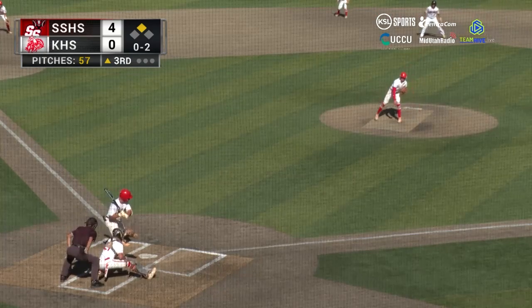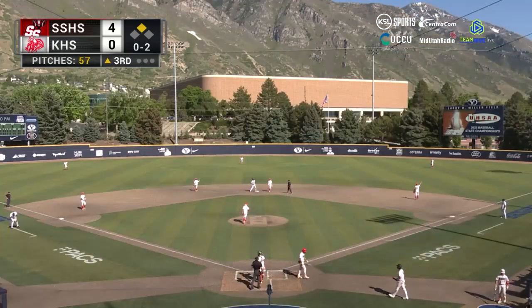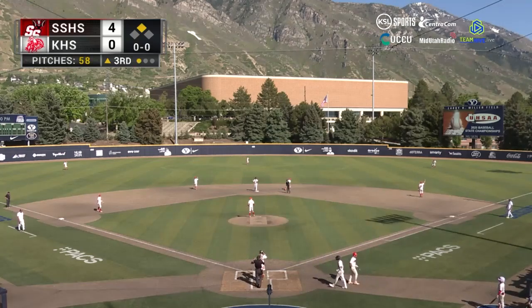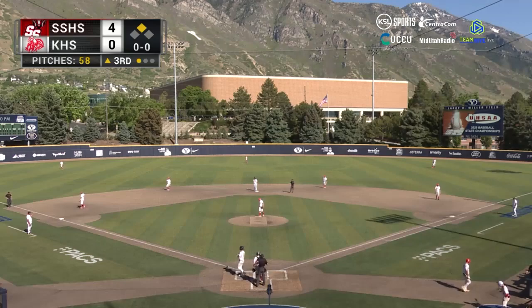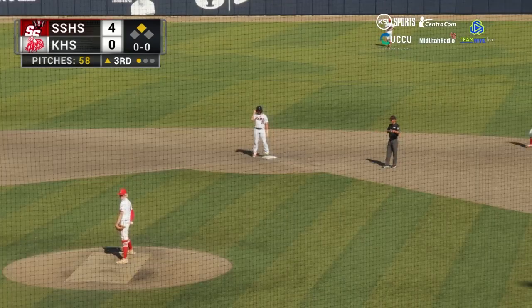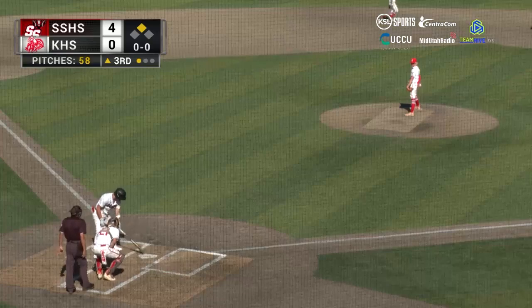The 0-2 pitch to Red. Top of the zone for a called strike three, and Jagger Red will go down looking for the first out of the inning, second strikeout of the game for Latimer Glover. Had this one on the window shopping. Just couldn't pull the trigger, could he? Nope, man, that's a big out for Kanab.